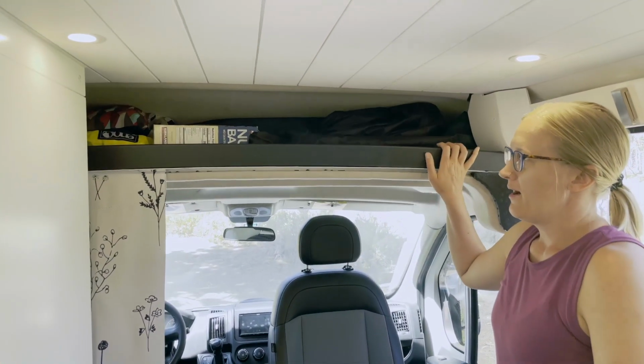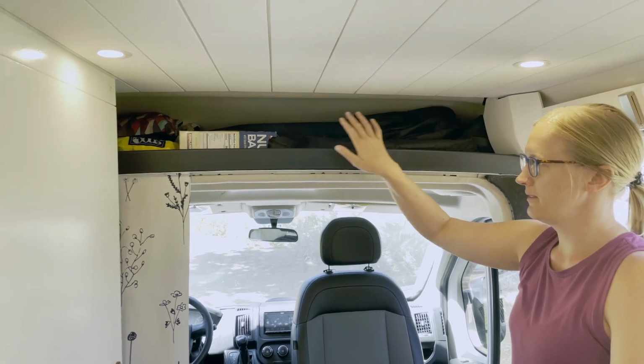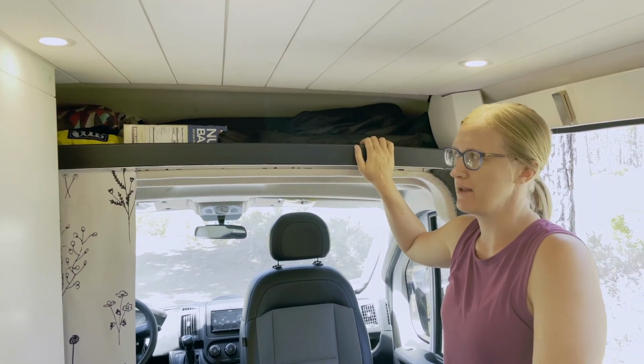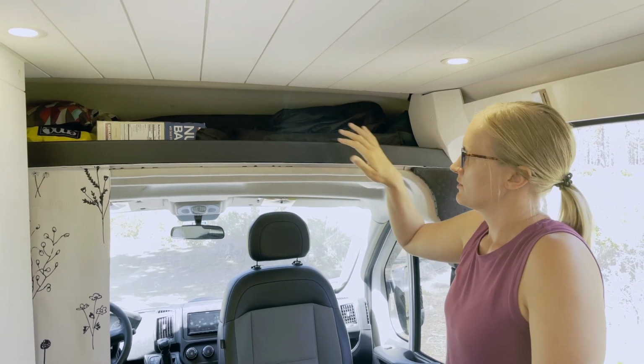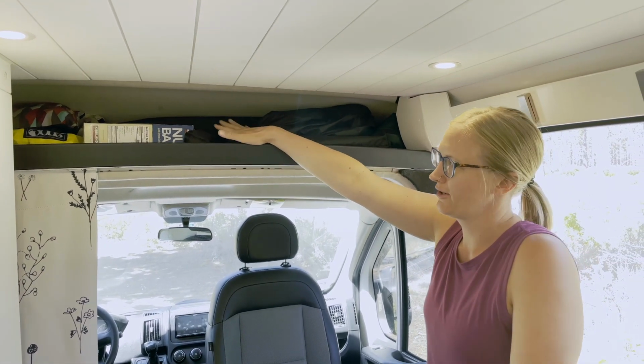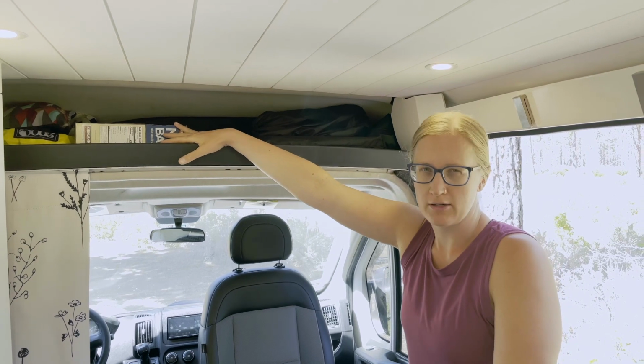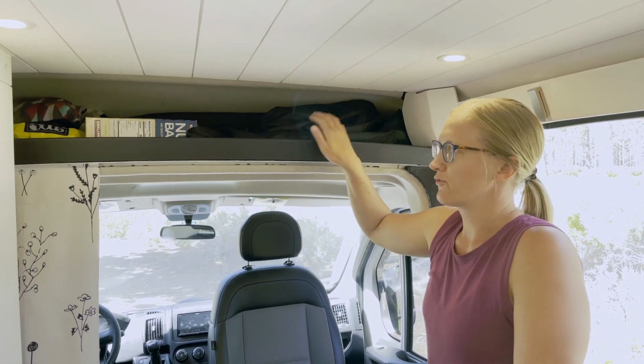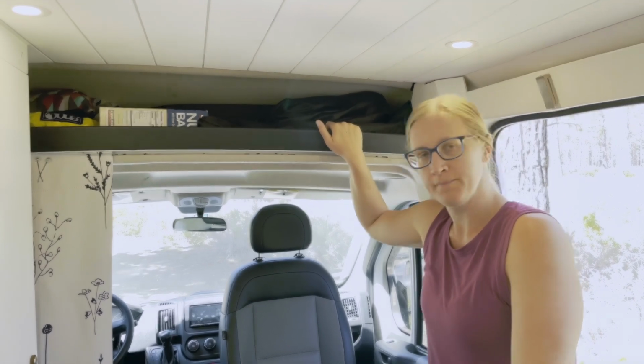And then we also have a ton of storage up in the headliner compartment. The Promaster has this compartment built in to most models. So we keep things like our window covers here, blankets and chairs and things that we use regularly, if not daily. So we've really loved having this compartment as well.